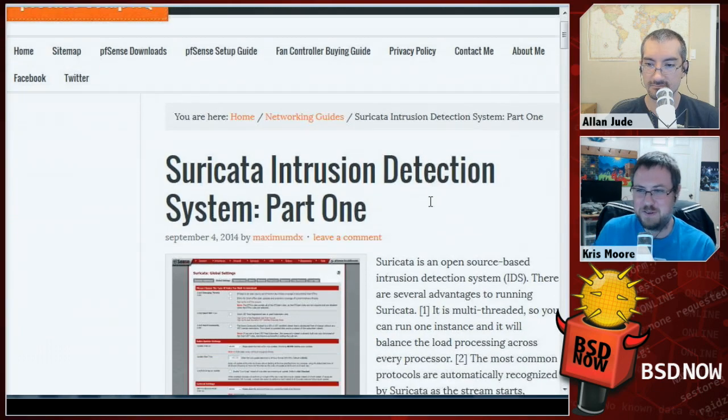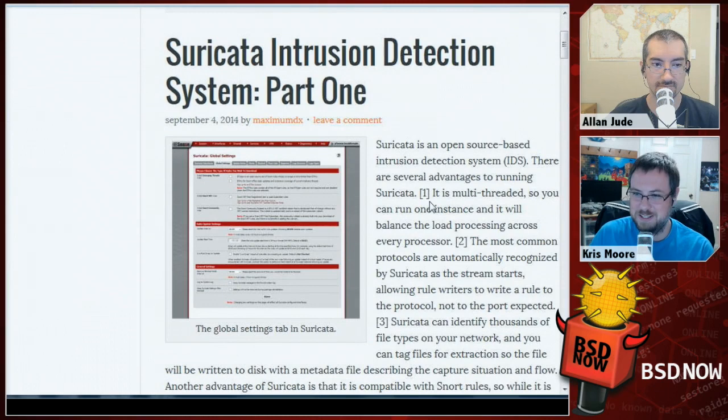Okay, let's get into the news roundup. So we got a walkthrough here on an intrusion detection system called Suricata. Is that how you pronounce it? Suricata. It's, I guess, a plugin for pfSense. Okay, so yeah, that's what we're going to talk about.